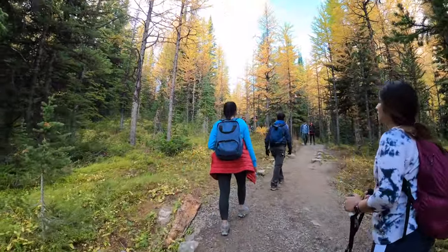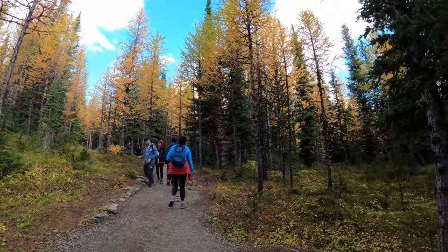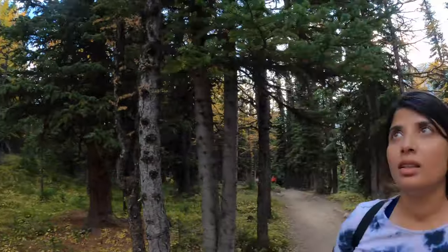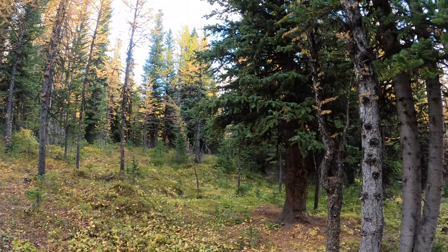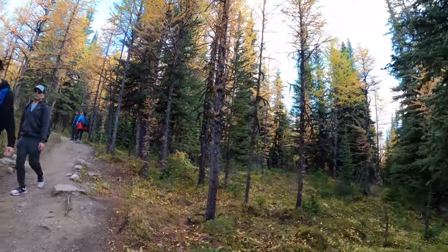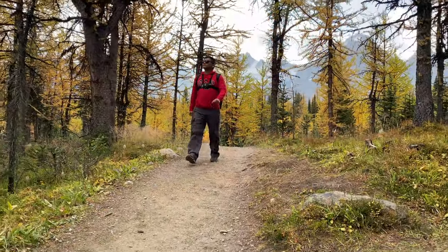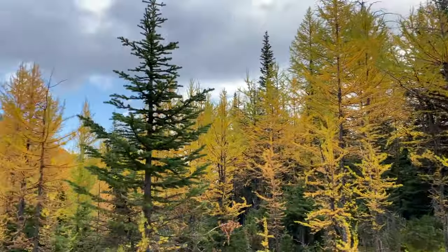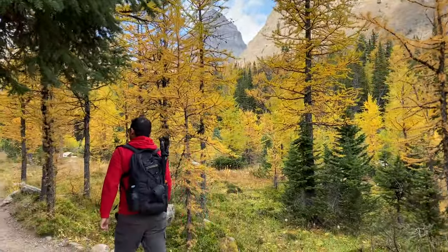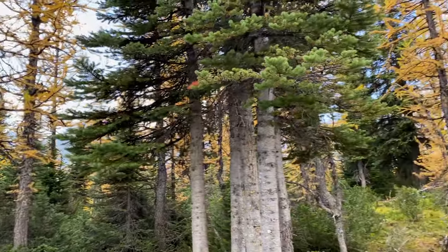What is that in English? Larches, right? Larches, yeah. This is coniferous. Coniferous trees. So they get yellow for 2 weeks and then they fall. And then comes winter. We see this just in fall, right? See, it's already falling. Some of them have already fallen.